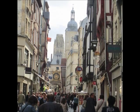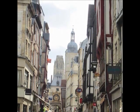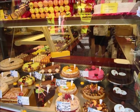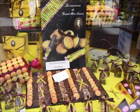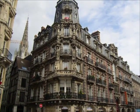It was quite a busy day when we were there. It was a Saturday, and there was lots of locals out doing their shopping and walking around. Couldn't resist taking pictures of their sweet shops. They are beautiful. The presentation, no wonder they stand in line for some of them. They are very appealing. And here's just some more of the architecture from the city streets.